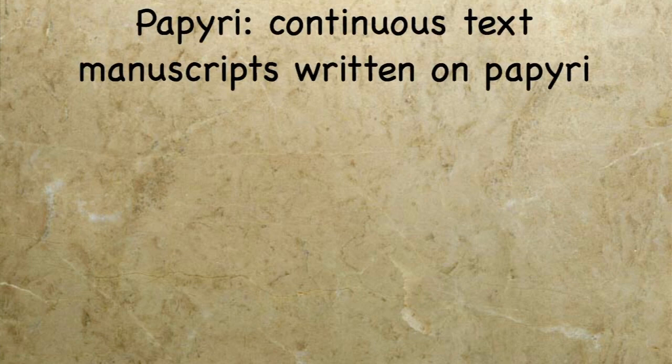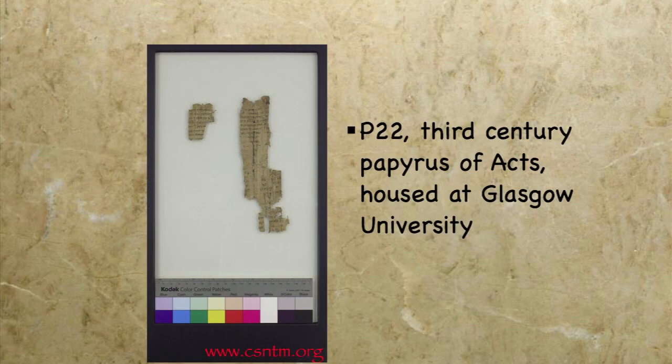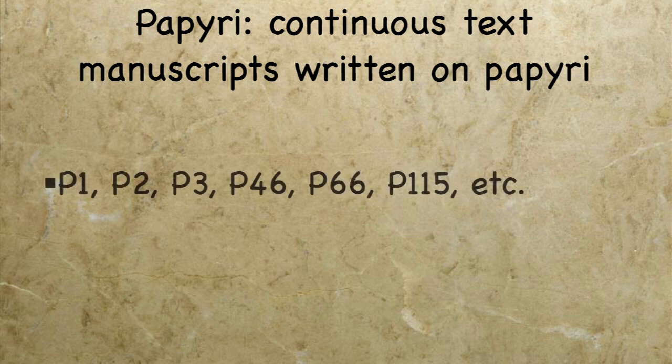Papyri are manuscripts that, as their name implies, are written on the material papyri or papyrus. And these manuscripts are, generally speaking, our very oldest manuscripts of the New Testament, and they are the fewest in number. We have approximately 125 papyri known to exist today of the New Testament. And they are numbered with a capital P and then the number in sequence. So 1 through 125 is what we have essentially today.